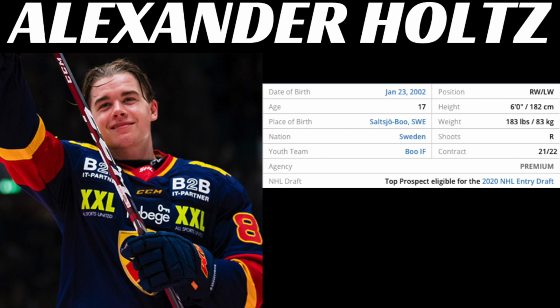But overall, I think Holtz is going to be a tremendous hockey player. I think the Ducks have a lot of perspective center iceman already in their prospect pool. To add a solid winger who can score like Holtz in their system would be a tremendous addition.